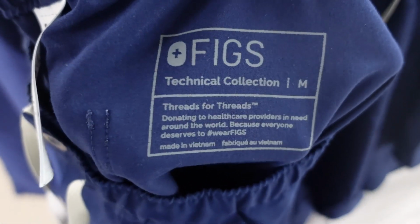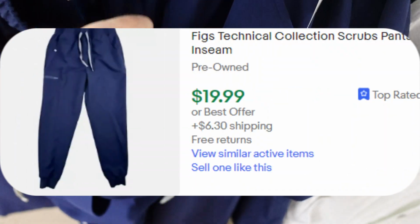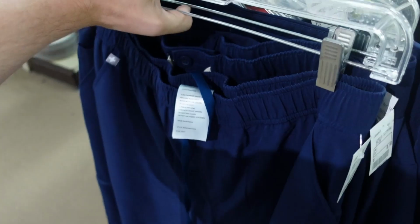Here's a bunch of Figs items. I want $7. There's a bunch of them here. Got 4 total.